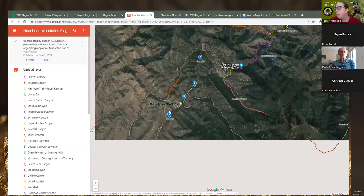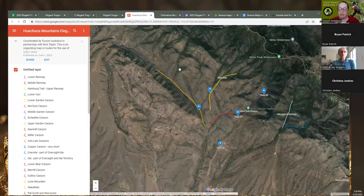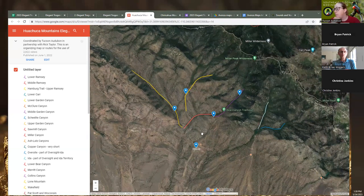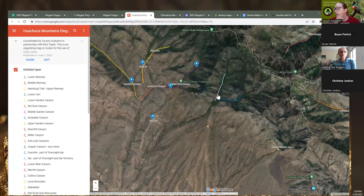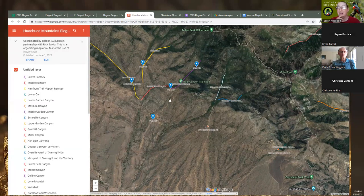And then I also have areas on the southwest side of the Huachuca Mountains. And this is where I will be. This is a really interesting area where we have these other canyons close to the southern side of the Huachucas, not in Mexico, but close, and really good areas. So like here's Ida and Oversight. These are really nice canyons where we do get a lot of trogons.